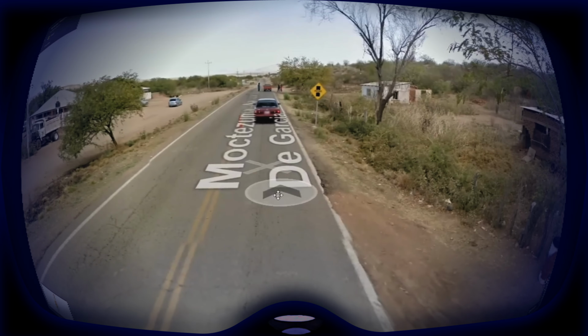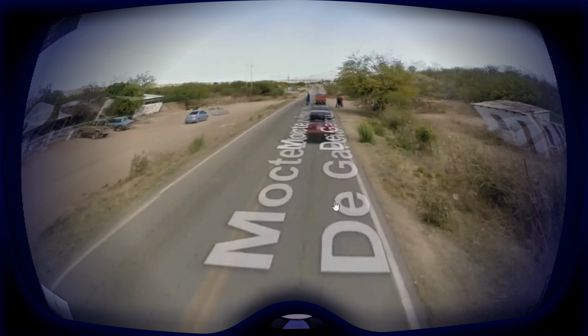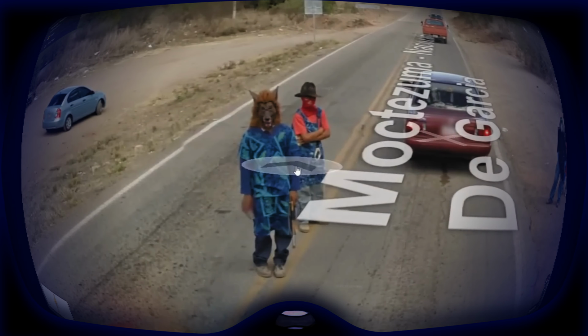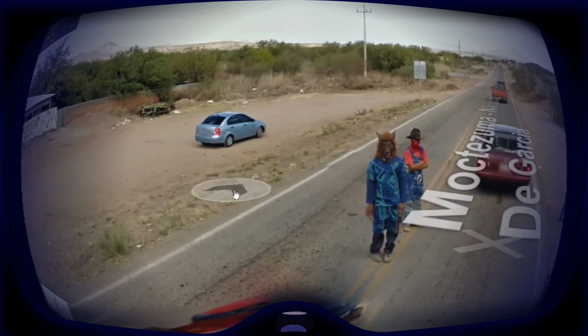I think masked people is just a typo, and it has something to do with the mask-wearing people. It's probably referring to these masked guys you can find just standing around on this road while you're going through Mexico. There's no info on this. It's just weird masked people standing out in the middle of Mexico.